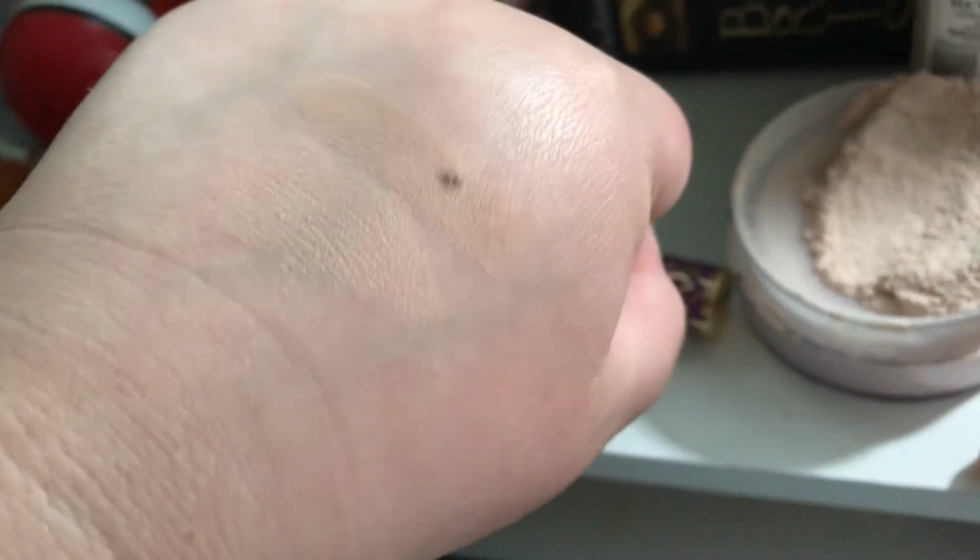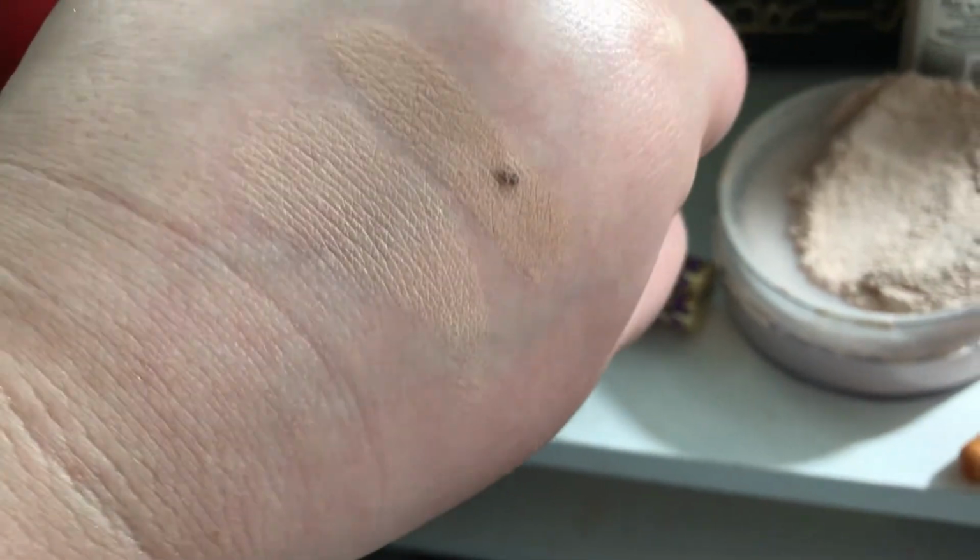And here's the swatches on my hands. You can definitely tell that the Tarte Shape Tape is a lot darker than the BH Cosmetics. I do definitely feel like this side's doing really well. We'll see how it goes throughout the night.